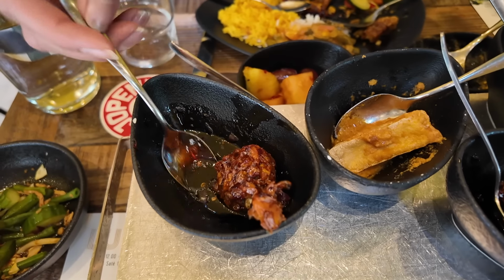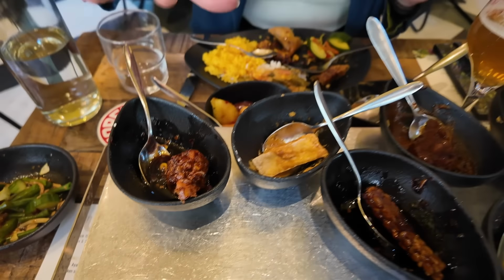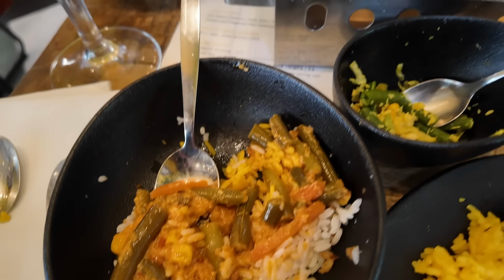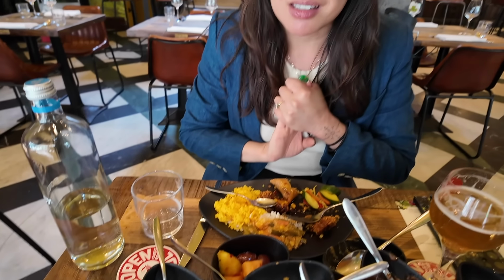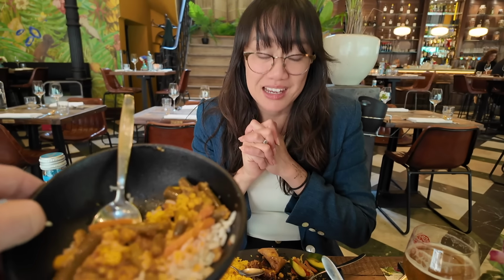This corn fritter is so good. It has some chili sauce on it too. Nothing is overly spicy, but everything is just the right amount of heat. And then this dish, gosh, this reminded me so much of a Filipino kare-kare with a peanut sauce, but with tofu. I haven't had that flavor in so long because Filipinos only make it with meat so far. So it is incredible.